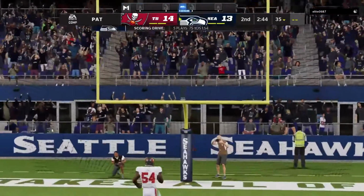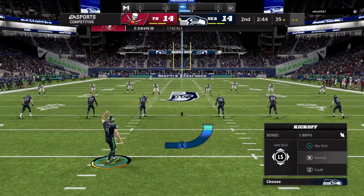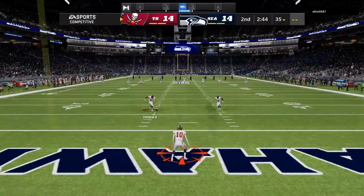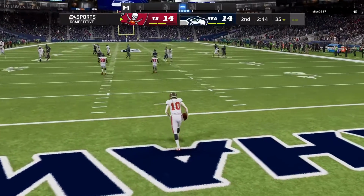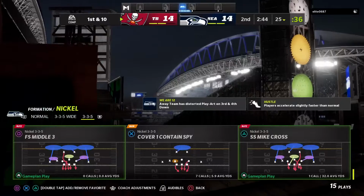Extra point up and through by Myers. And we are tied here in the 2nd quarter. This one tied at 14 now as he sends this one away. And he'll decide to not bring this one out as their drive will begin at the 25.